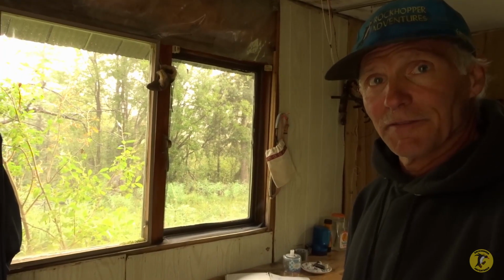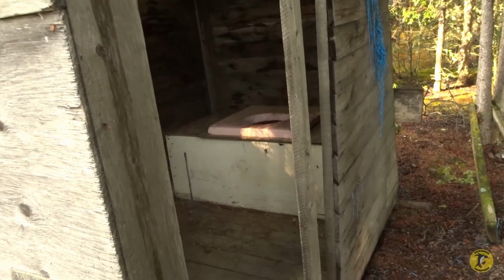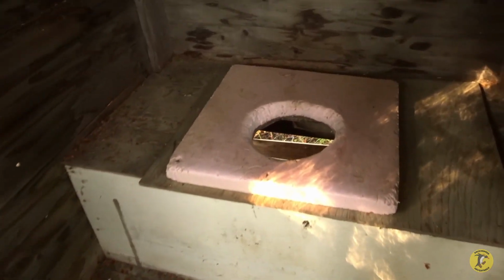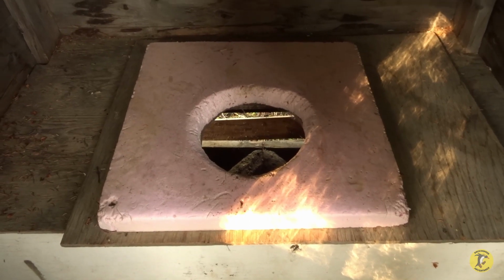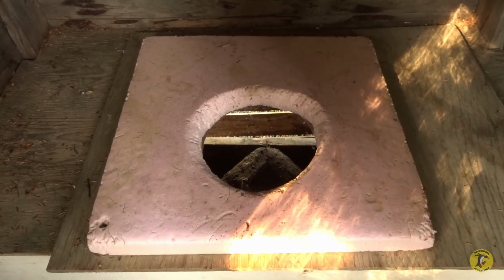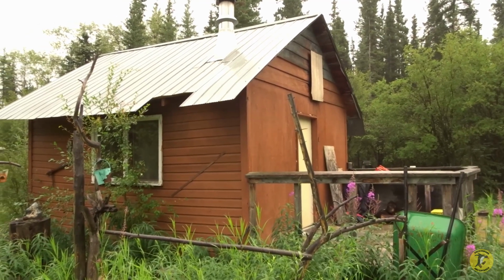It was nice having a mosquito and mouse-free place for the night. Here's the outhouse out behind the place. And if you've ever wondered why you see these foam pads, it's because it gets down to minus 40 to help insulate and keep your backside warm. Time to say goodbye to the little cabin and hit the road.